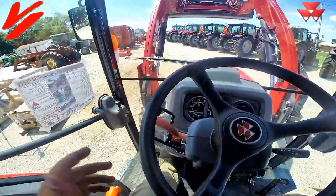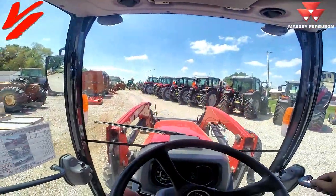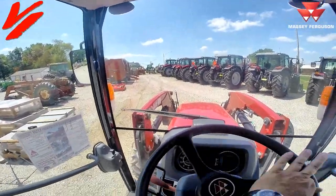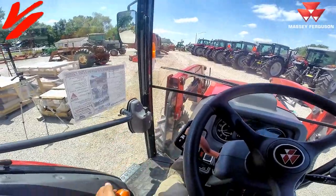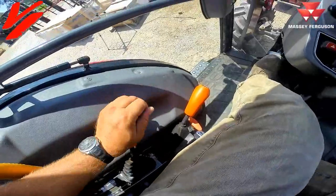A little bit to start the transmission. We're just going to drive it here a little bit. Drop the loader bucket down here where it's nice and safe. Low and slow is always the best rule on loader bucket height. Your forward reverse shuttle, you got four gears. We're going to put it in first. We're going to put it in the snail.